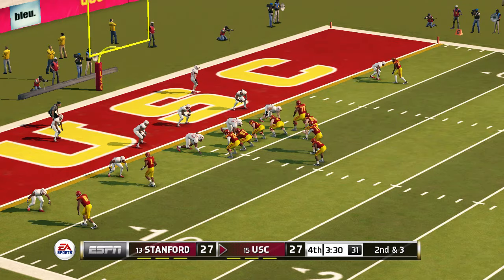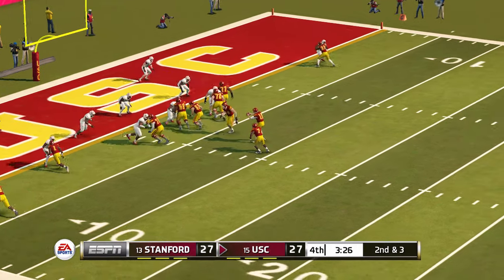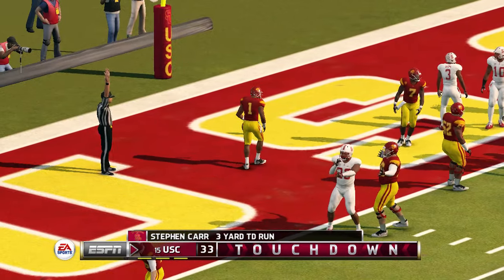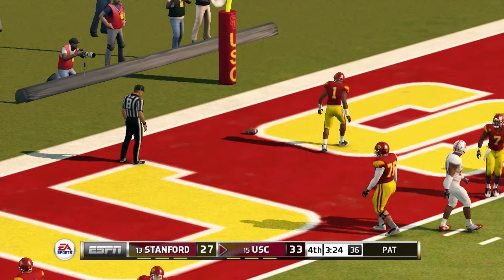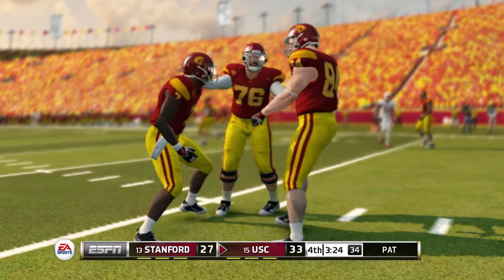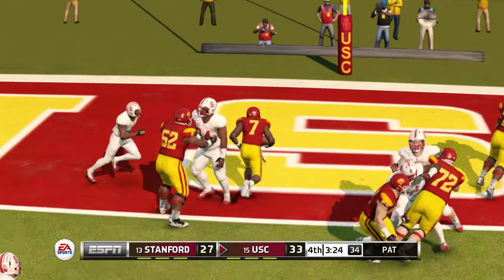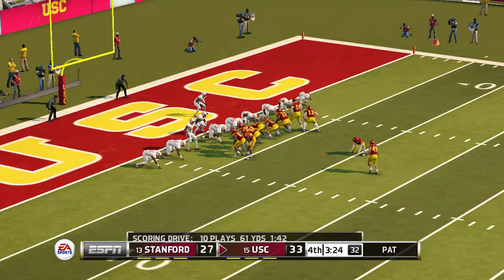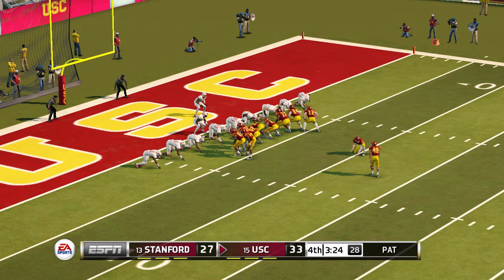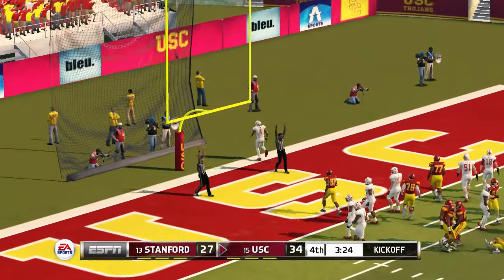Hey, check Mike 21. Mike 21. Check. Green 19. Green Eagle. Touchdown, Southern Cal. This is what an offensive lineman hopes for. An opportunity to impose his will on the defense. He makes the PAT.